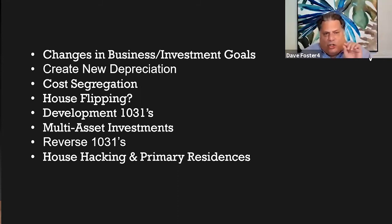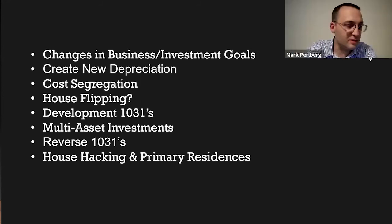And as long as the part of the property that's going to be used for investment is equal to the amount that he sold that was used for investment, he can live in the other half. So the 1031 will actually be able to buy his next primary residence. Love it. Such a powerful strategy.